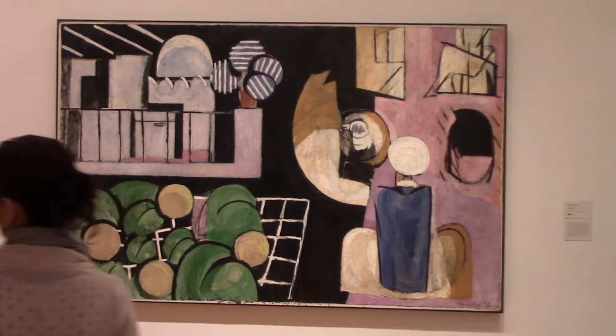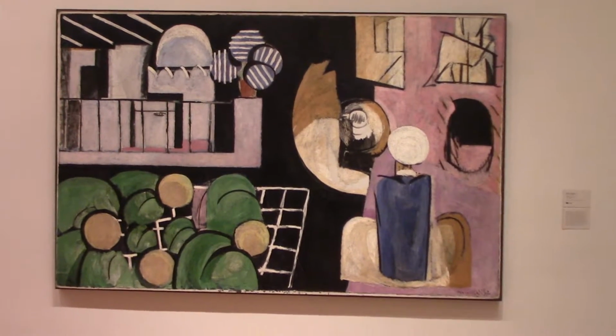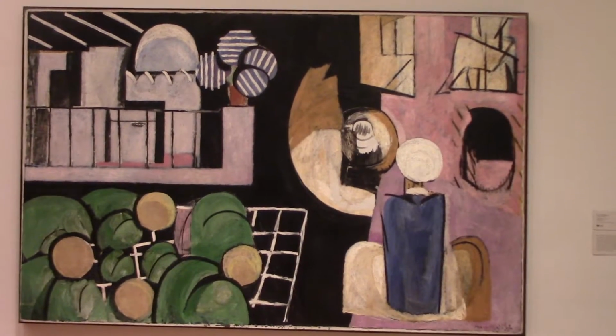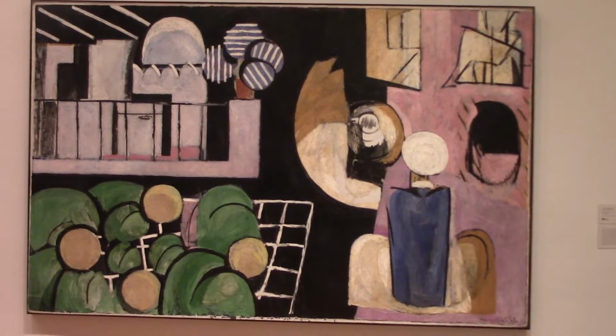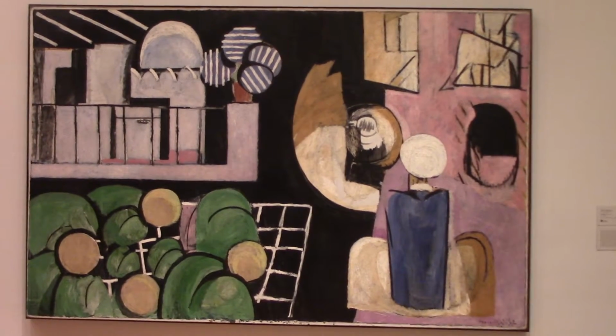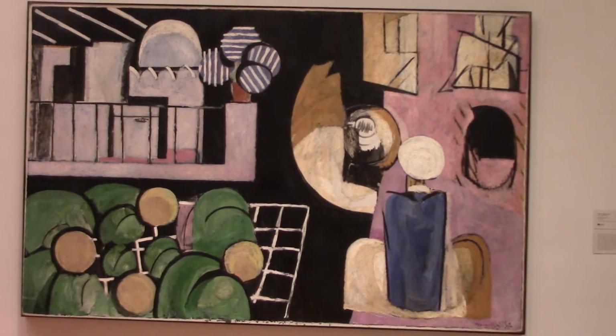Most of the artwork in this gallery was made by Matisse in the 1910s, while World War I raged on across Europe. The color black assumed an important presence in Matisse's otherwise boldly colored palette.